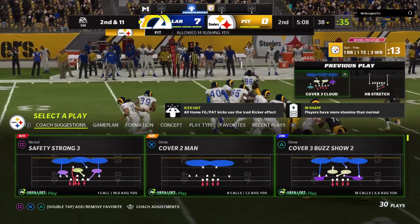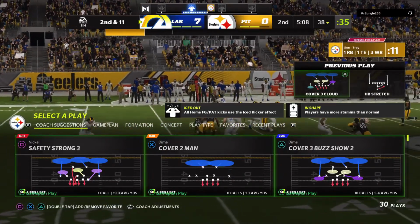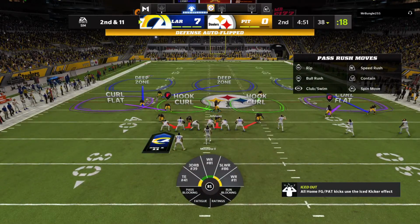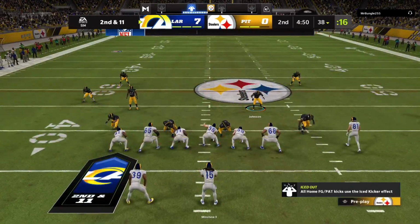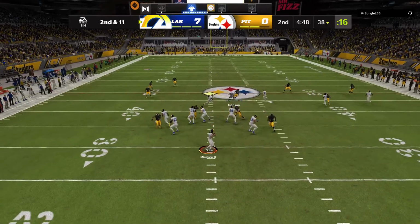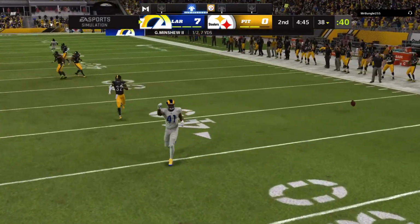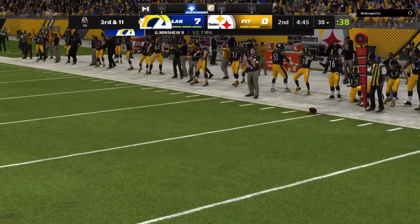Now it'll be interesting to see where the patience is on both sides. Each head coach, can you hang in there and not try and force something that could put your team in some jeopardy? On 2nd and 11 now, Minshew. And he takes a shot on the release as this will be incomplete.